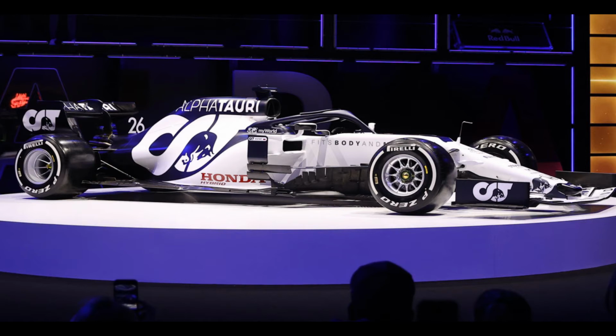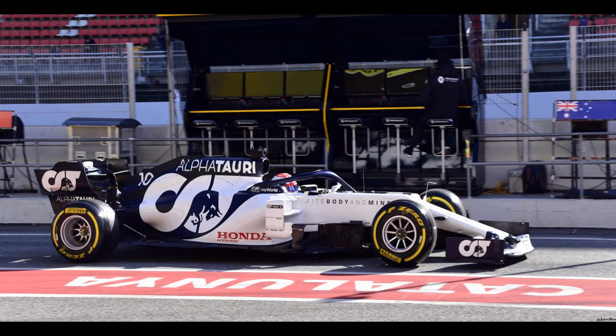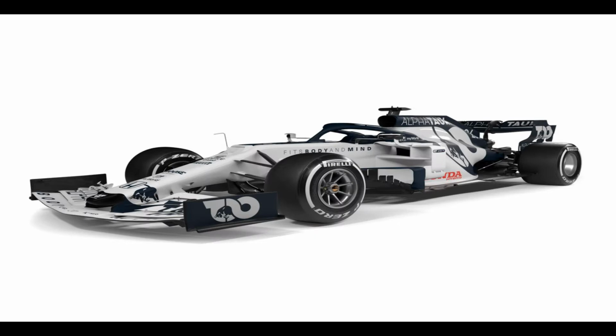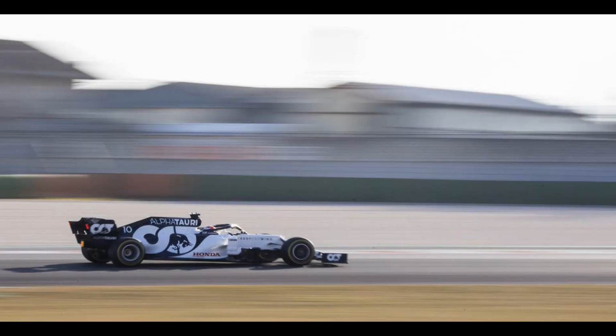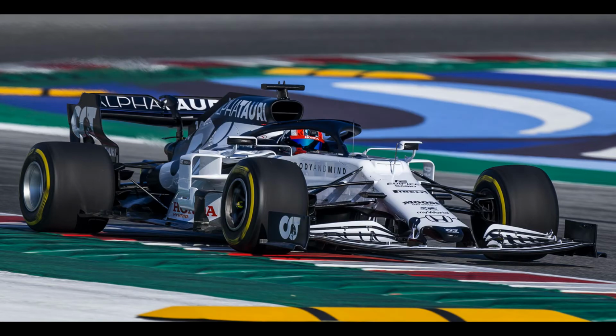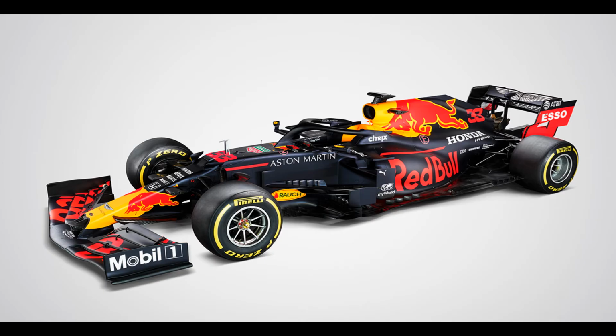At number 8, we have the second Alfa on the grid, Alpha Tauri. Now, I know a lot of people like it, and before you start bombarding the comment section calling me a knob, I don't know why it is. I just can't quite put my finger on why I don't like it. Maybe the design doesn't flow for me, I guess. I'm not really sure how to describe it, but please don't come after me. I am so sorry.